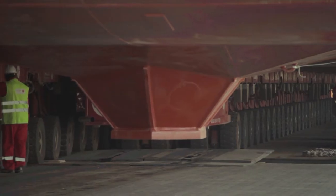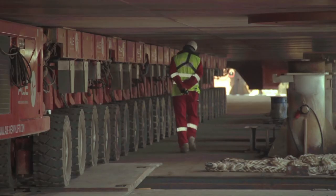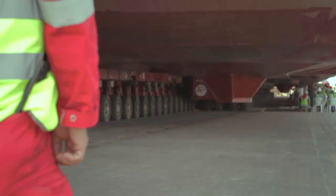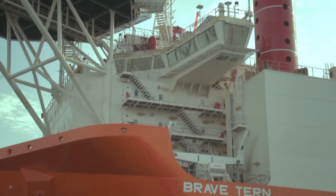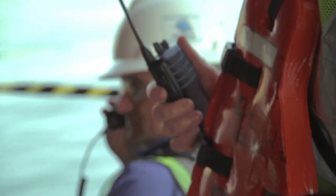She's a self-elevating dynamically positioned vessel, running DP2. We have Voith-Schneider propulsion aft with three Voith-Schneider units, and we have Wärtsilä bow thrusters in the tunnel, in the bulbous bow, and a Kongsberg automation system.